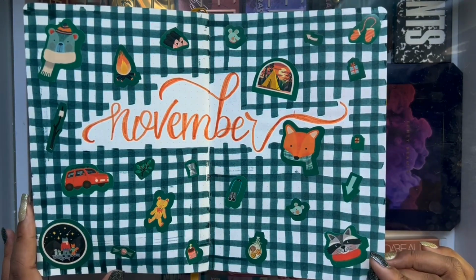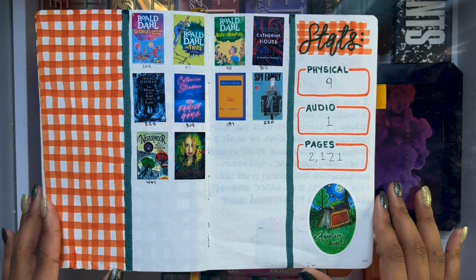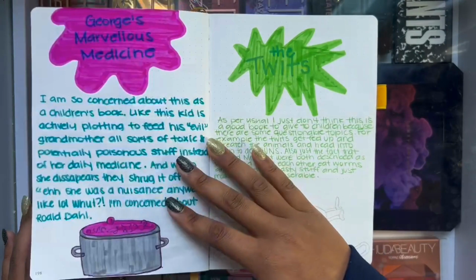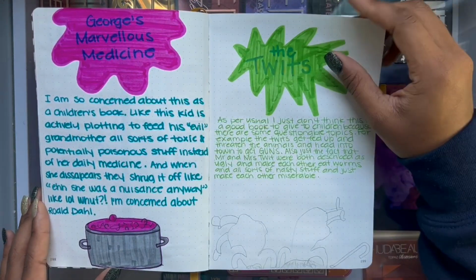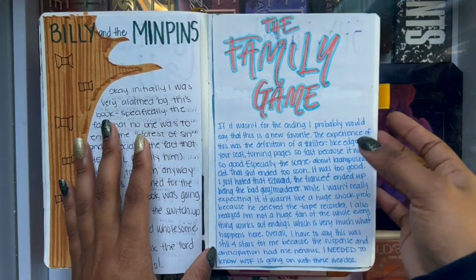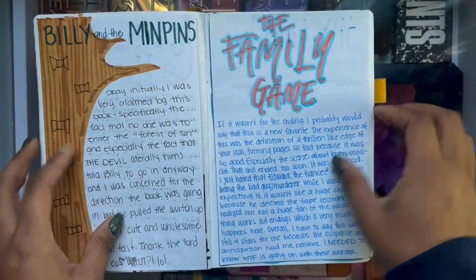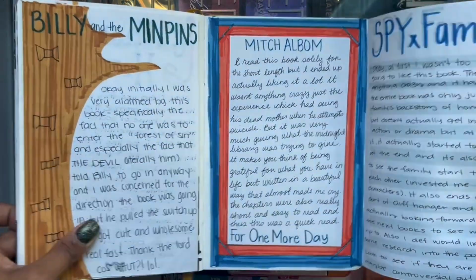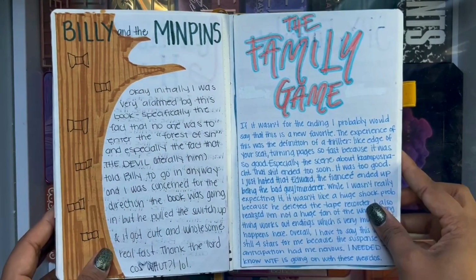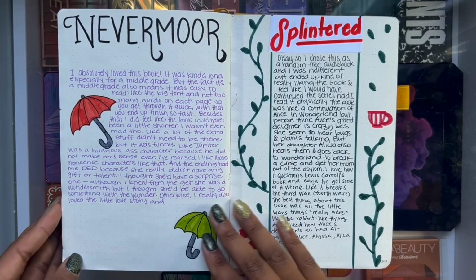And then we move on into November. This camping theme came out so cute, I think. Adventure Awaits. In November, I read 9 physical books and I listened to 1 audiobook. And this is where I started to run out of pages in my journal, so I had to add on so that I could use this book all the way through December, because I didn't want to have to start a new journal with only 1 month left. I knew I wouldn't fill it out.